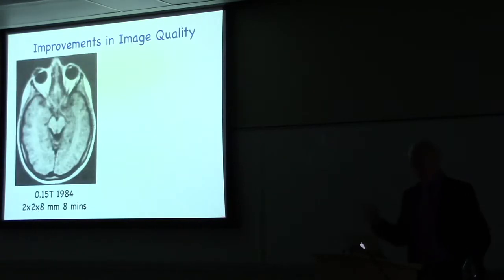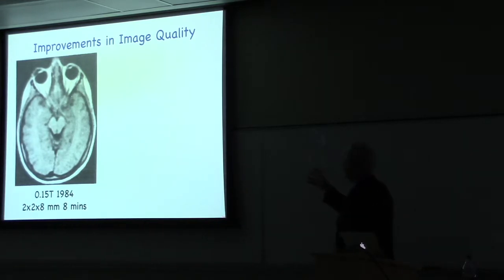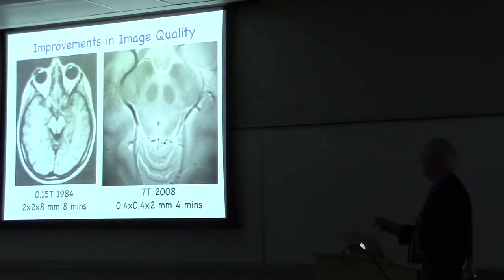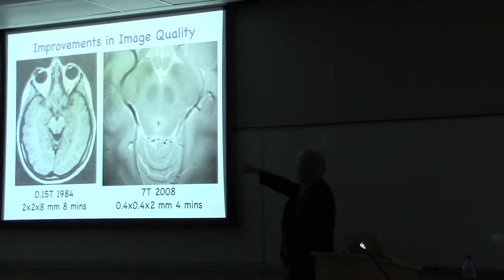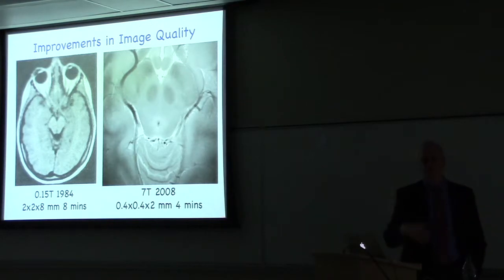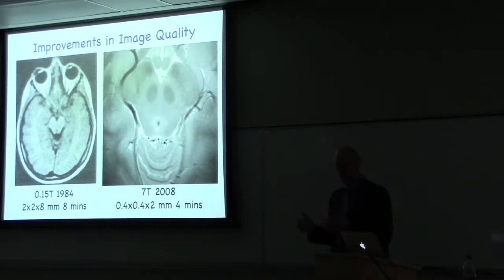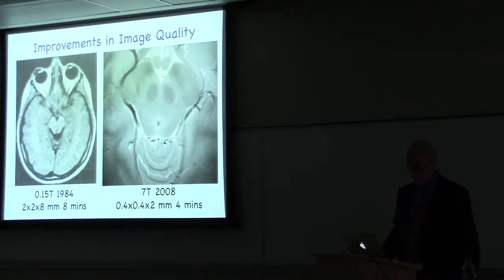When I went to Yale in 1984, we were very happy to get images like this with several millimeter resolution in about 8 minutes, and that's an image of the brainstem. And then this is what we did. It's already 7 years ago. This is an image of the midbrain, same structure, just much better resolution, much better signal-to-noise ratio, much better contrast. And that's been the progression. That's why it's been so successful in medicine, because we can really get exquisite images with breakthroughs in technology.